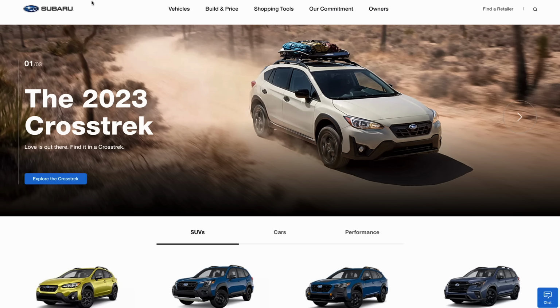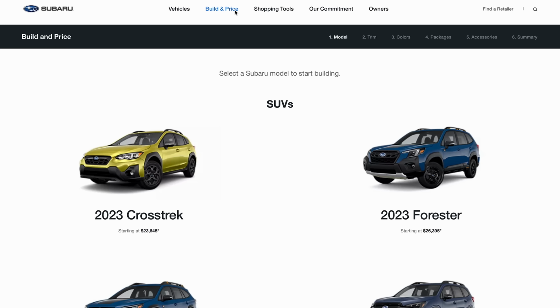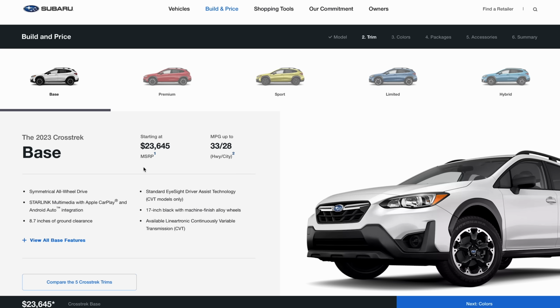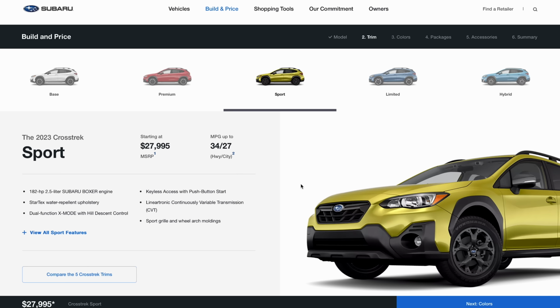So jumping onto Subaru's website, as we see here, we're going to go really quickly into a build and price, and we're going to do that on a 23 Crosstrek. Now, we're going to build what I would purchase or what I'm interested in, and that is a Crosstrek Sport. I like the front bumper, the front end. I like the wheels on the Sport model. I also like the way the interior is on the car.